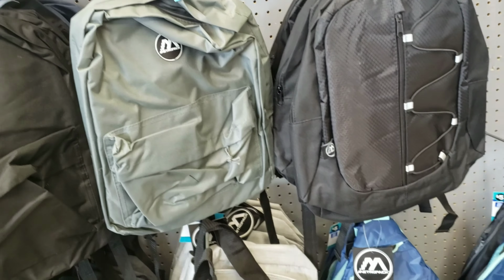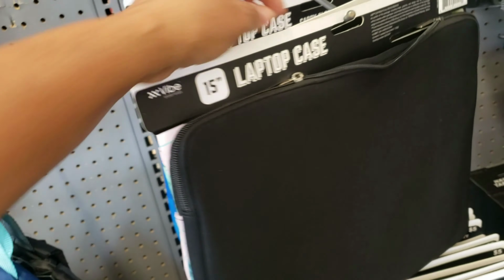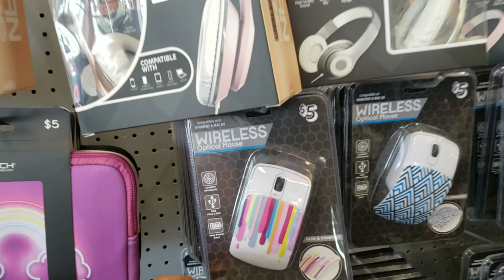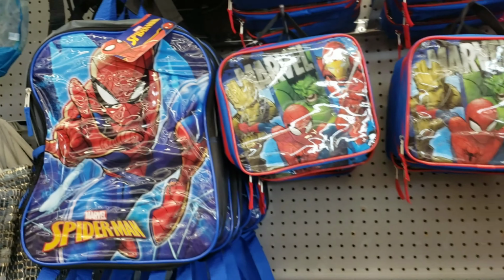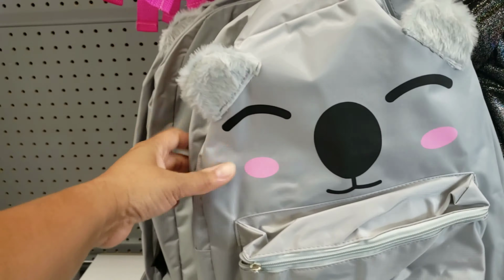These are all five. They have laptop cases. They have plain black, and that one, tablet cases. Over here, they have some more backpacks and lunch boxes. They're $5. Oh, this one's cute. A little koala bear.